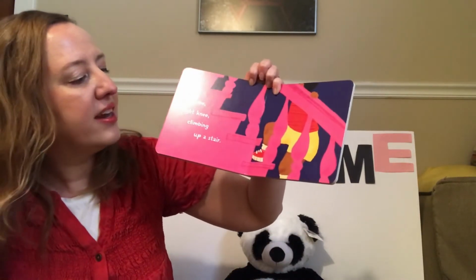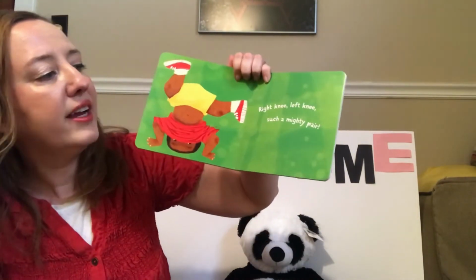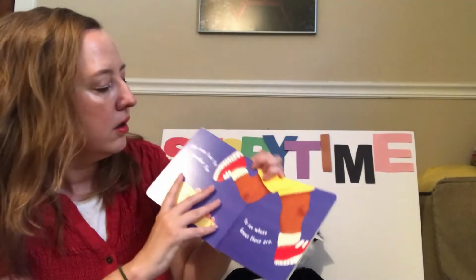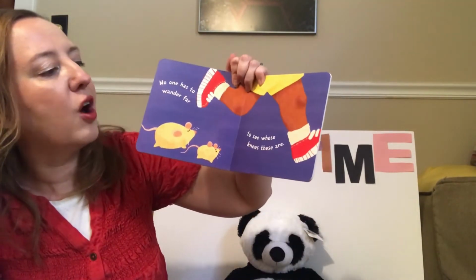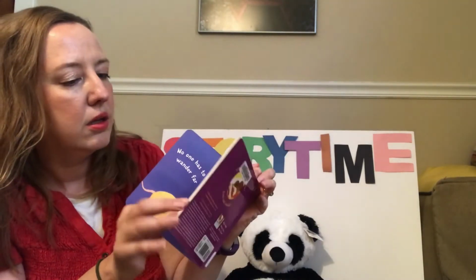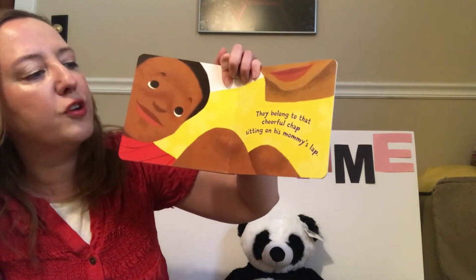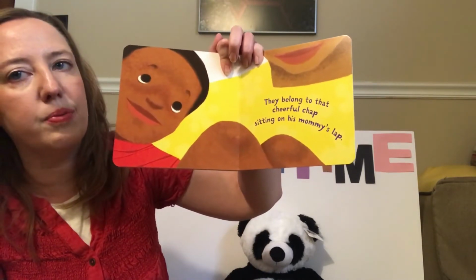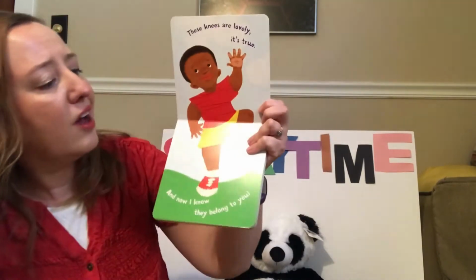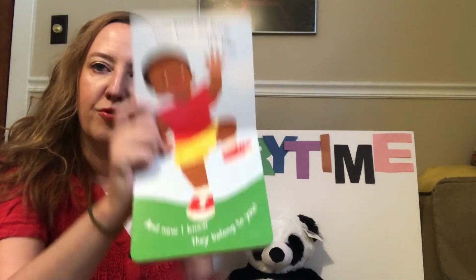Left knee, right knee, climbing up a stair. Right knee, left knee, such a mighty pair. No one has to wander far to see whose knees these are. They belong to that cheerful chap sitting on mommy's lap. Kids' knees are lovely, it's true. And now I know they belong to you.